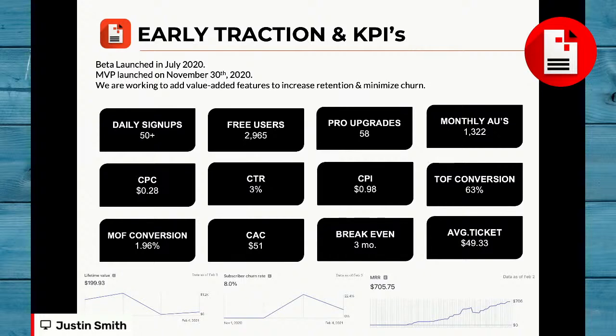We've got 3,000 users. We've got around, actually, 3 more today. So we're at 61 pro upgrades. These change every day, obviously. We got a super low cost per click. We're getting 50 to 70 members a day. Our customer acquisition cost is $51.